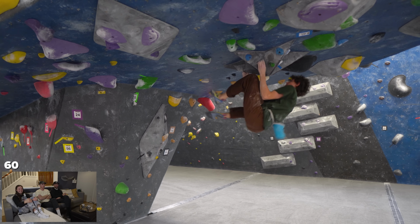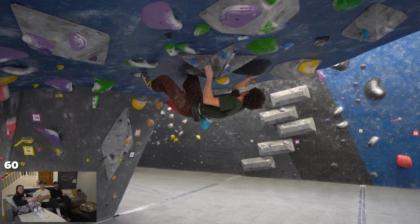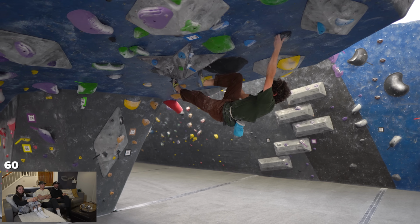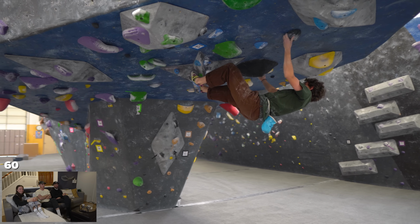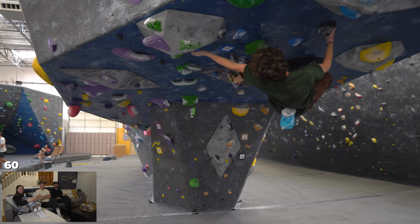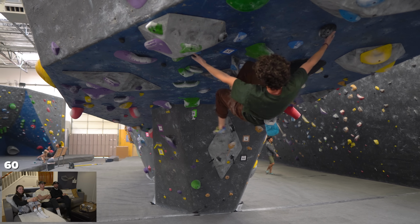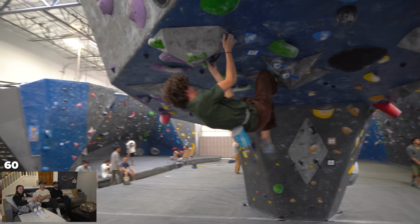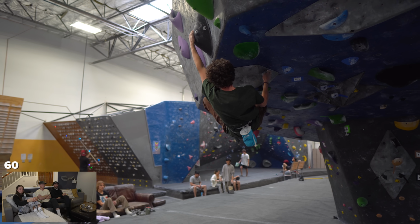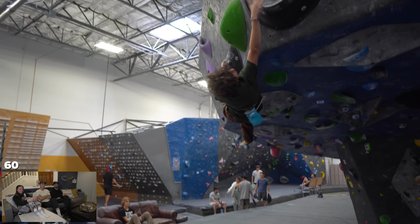Whoa, too bad. Nothing for him. And it's just another day. What makes this one so hard? It's pumpy, getting all the way through it. Most of the moves are definitely hard, but you can do them in isolation pretty regularly. But once you link it, getting all the way to the last two moves is definitely tough.